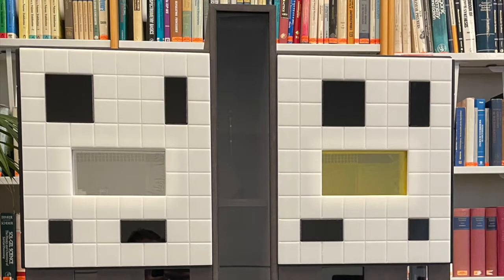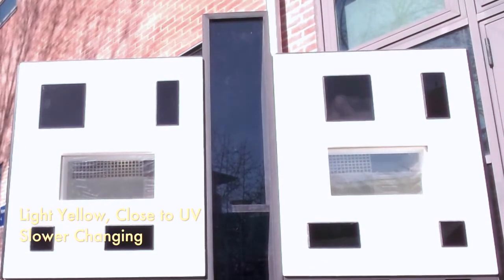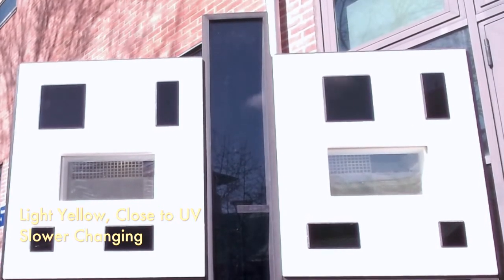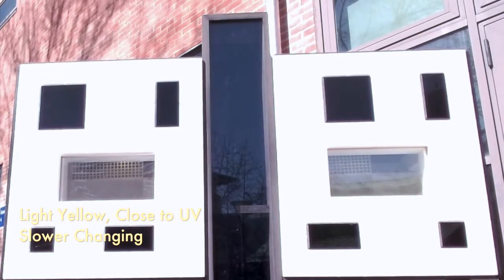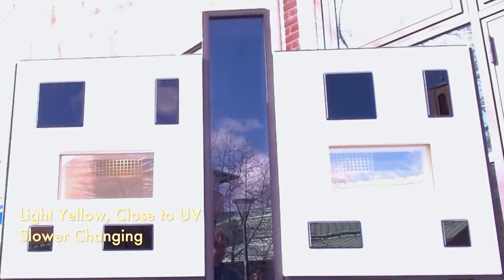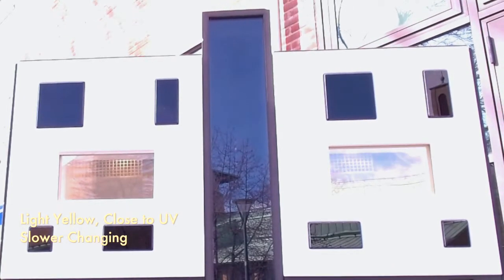Yes, so we actually have 2 window panes. We have one that is a bright orangish yellow color, and that one actually changes very quickly. It absorbs the energy and goes towards transparent, and then in about half an hour or 40 minutes, it will change back to orange once you block the sunlight from coming into the system. And the other panel is a lighter yellow. It's closer to only absorbing in the UV, and that takes a much longer time period in order to change back. It absorbs more energy, it releases a little bit more energy than the orange pane, although it releases it over a much longer time, so it's a little different when you're looking at the actual measurements themselves.